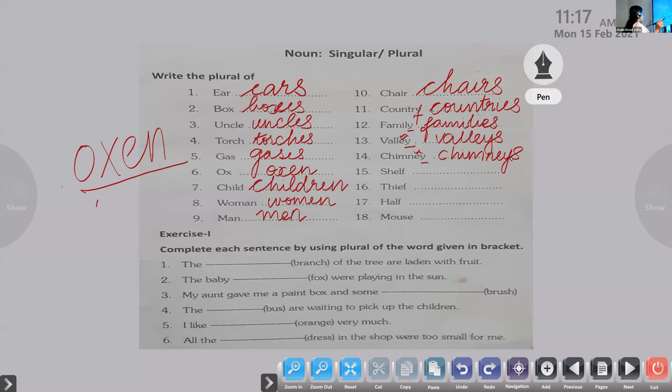Aiden Dias, come on. Do the next one. Shelf. All these words end with F or FE. What we have to do? If the words end in F or FE, we change them into plural by changing F or FE into what? So, what do we do with these words? Shelf. S-H-E-L-V-E-S. Yes, add V-E-S. Instead of F, we replace F with V-E-S. That's what. Okay.